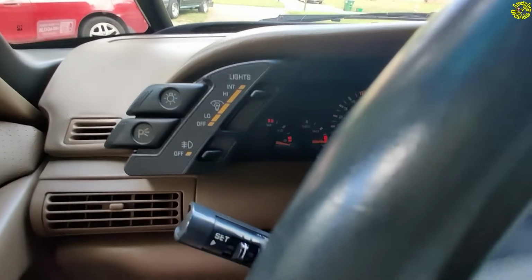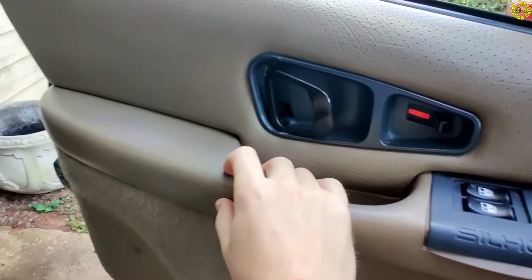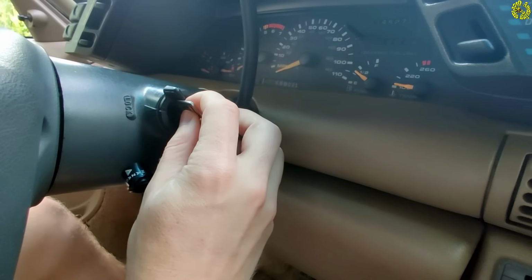If you try to leave your car with your lights on, expect appropriate warning. Turn off your lights. If you try to leave your car with your keys in your ignition, also expect appropriate warning. Take your keys out. Now you can leave.